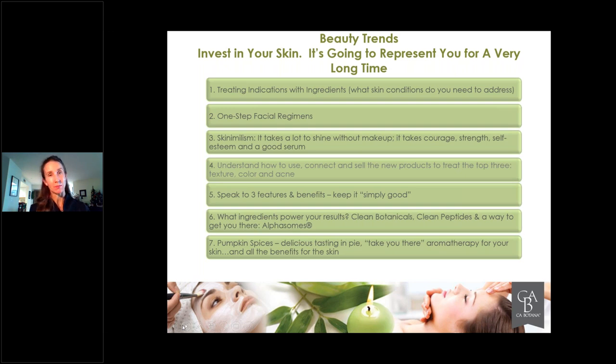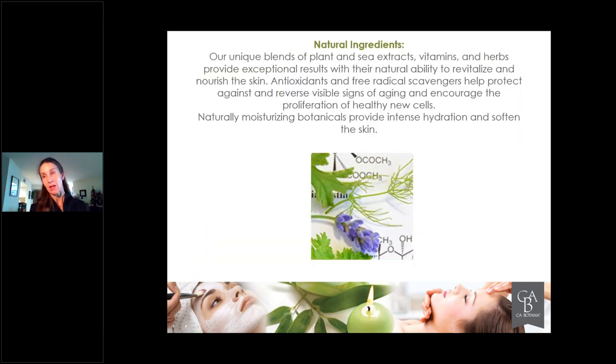All of that being said, it's remembering that it's the good feelings and results, the experiential nature of what we do. And the pumpkin enzyme mask is one of many examples of how you can connect people's emotions to their experience, to their reality. And right now we're in wintertime, and pumpkin is very much a part of the aroma and the nourishment during this time of year.